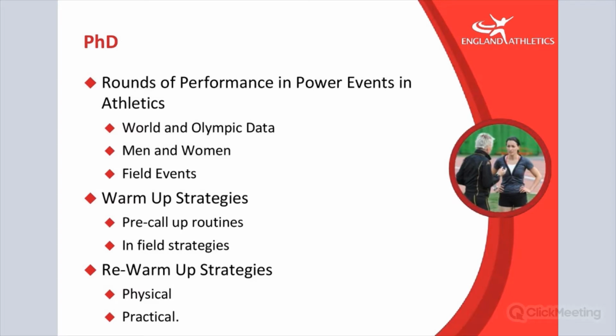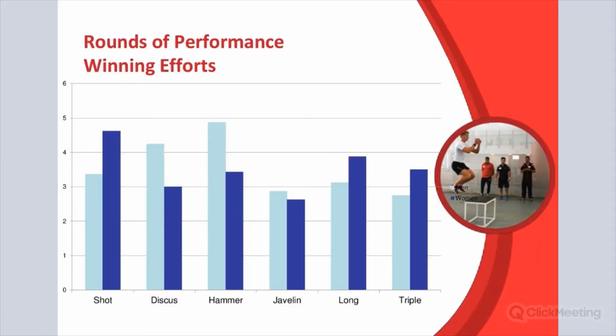So whilst this makes my research unique, which is an essential component of a PhD, it also means that what I'm looking at has really never been pulled together before, which is just that little bit scary. So this is what I've found, or at least some of it.